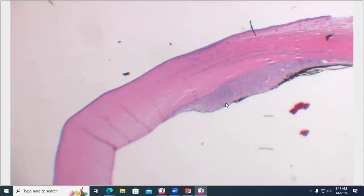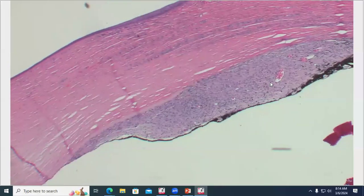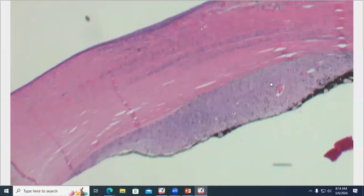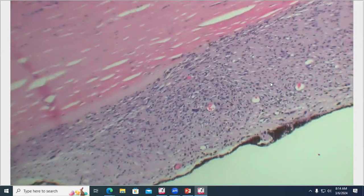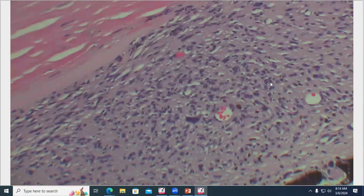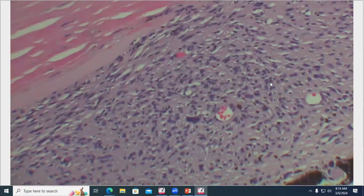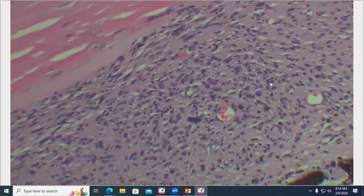Okay, so believe it or not, this is the iris leaflet. And when we get a little bit closer, we can start to detect that it is perhaps a little bit more hypercellular than we would expect. And it's not hypercellularity due to melanocytes, for example. It is, in fact, hypercellular because there's quite a collection of atypical spindle cells in here.